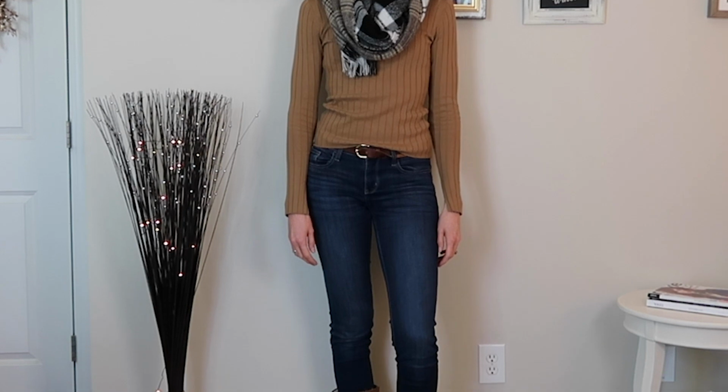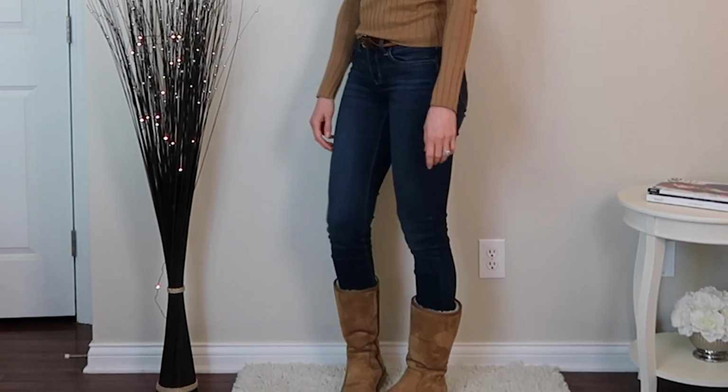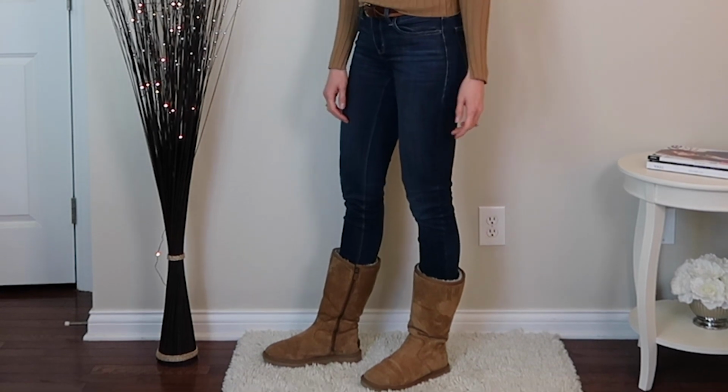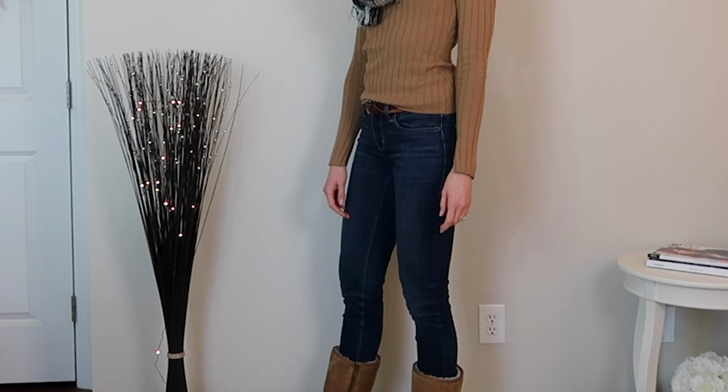Again, fitted but not too tight. Something where you don't have the extra bagginess pouring out over the top. So we're not looking for flares or boot cuts here. Think jeggings or skinny leg jeans that will tuck neatly into that boot.